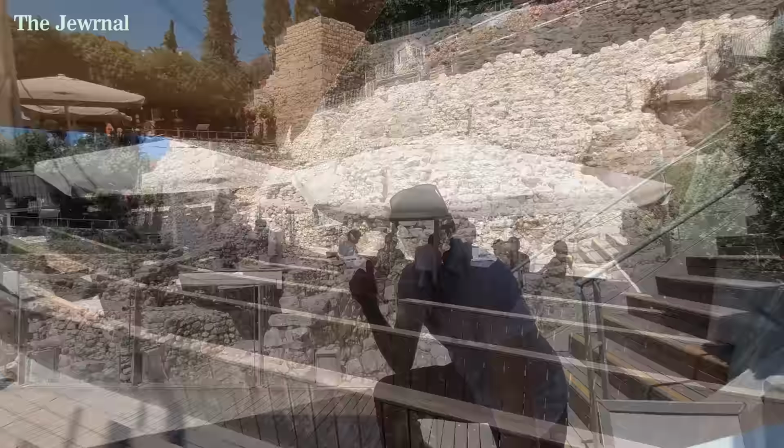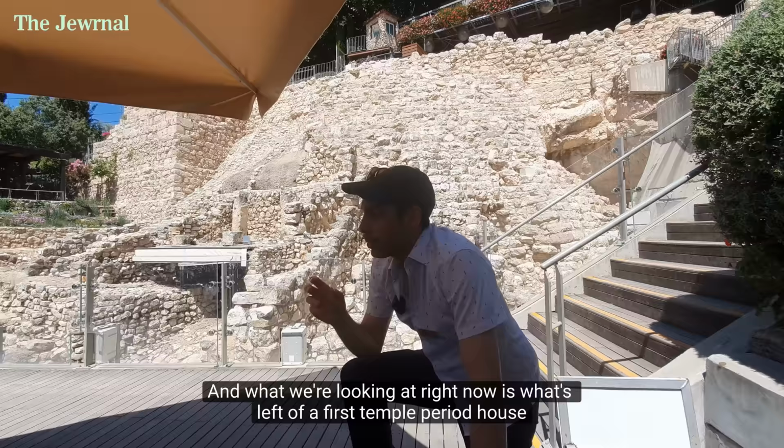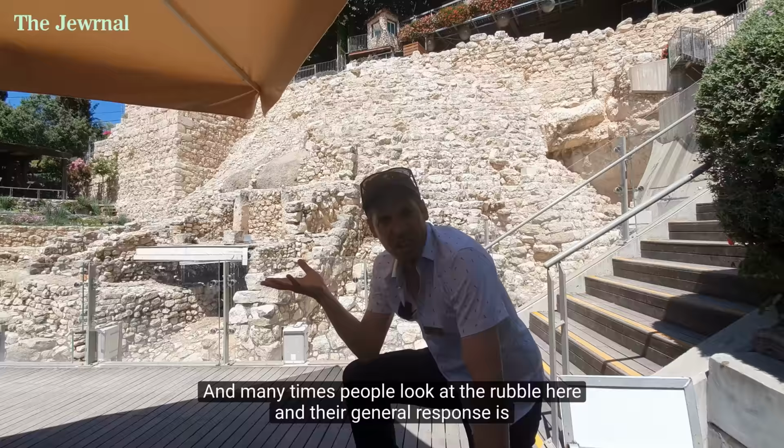We were up in the palace and we came down into the ancient neighborhood. Welcome to uptown Jerusalem from the First Temple period. And what we're looking at right now is what's left of a First Temple period house. And many times people look at the rubble here and their general response is, huh? House? I don't see a house here. Let me help you out.